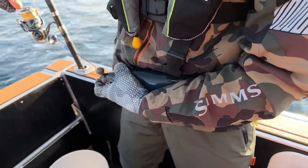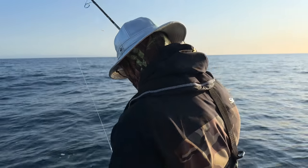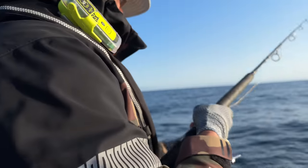Milan's bridle rigging up a big koheroo, with this nice little ball sinker on his nose, Nato. Hopefully he's going to be a hero for us. All right, livey deployed.